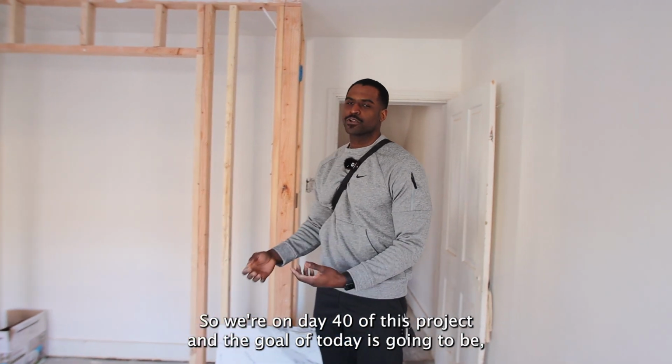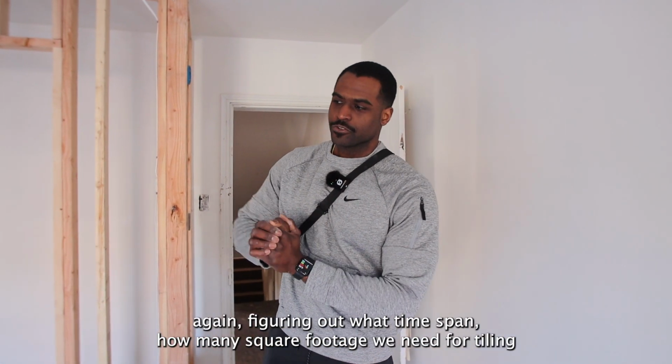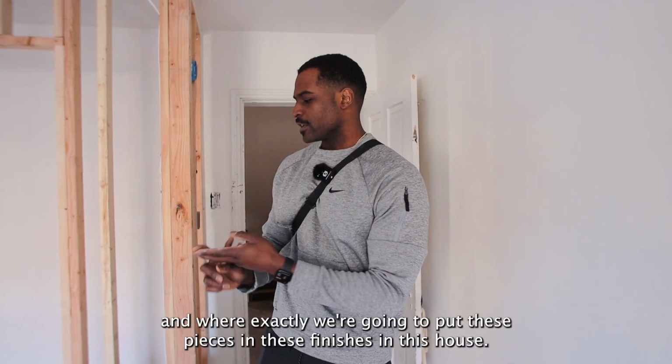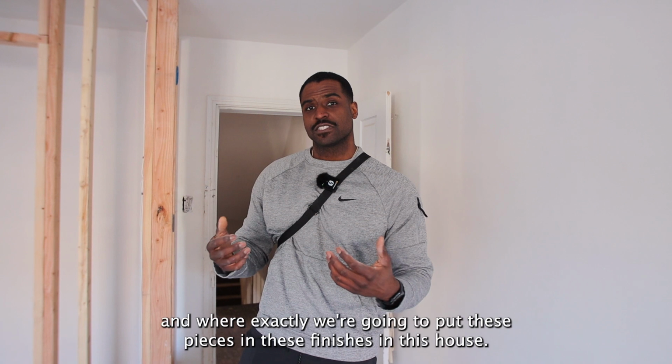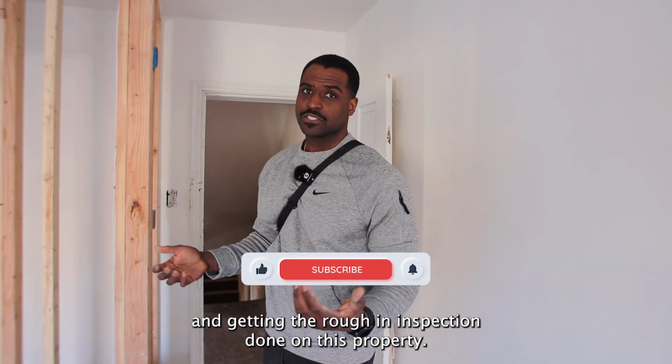So we're on day 40 of this project, and the goal of today is, again, figuring out what time span, how much square footage we need for tiling, and where exactly we're going to put these pieces and these finishes in this house once we start putting up drywall and getting the rough-in inspections done on this property.